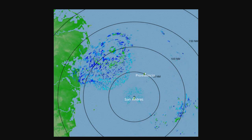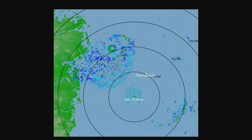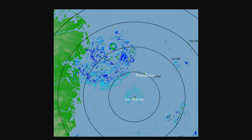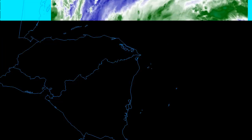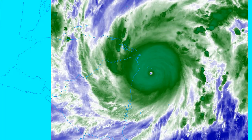The last Category 5 to hit Nicaragua was Hurricane Felix back in 2007. That was 13 years ago, but there are updates from Felix on this video page if you want to go look in the archives. We were here tracking that storm, but this one is just as bad, if not worse. Very, very dangerous. So that'll do it for the latest on this dangerous major hurricane, Hurricane Eta, a Category 4 storm, almost a Category 5.